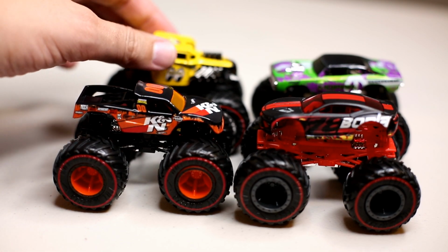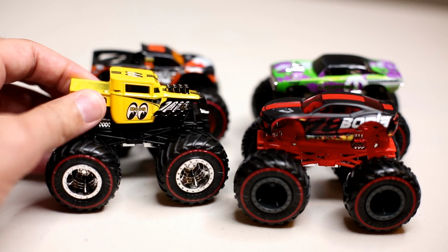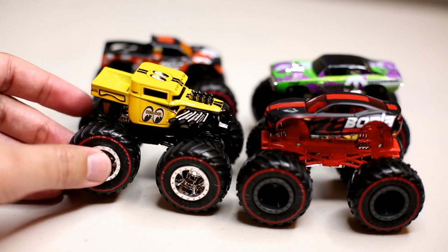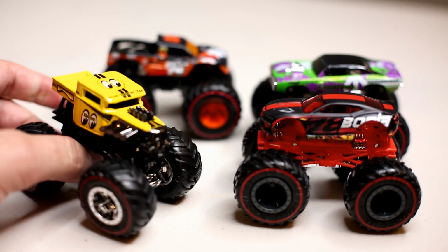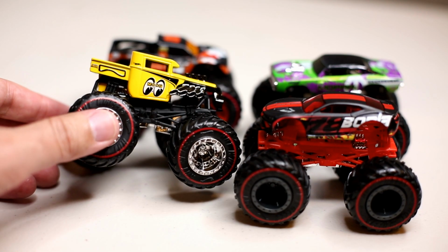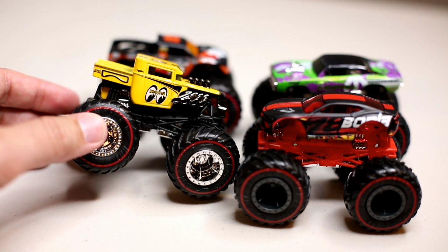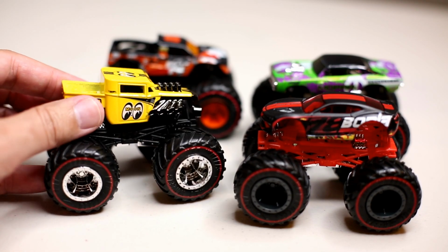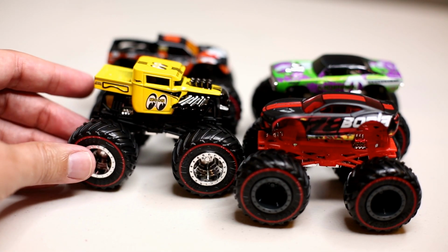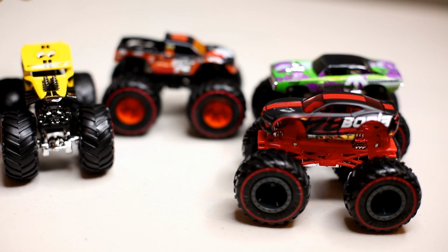So out of these trucks, I will say my least favorite, honestly, is the Moon Eyes. It's not a bad truck. I mean, this Bone Shaker, just the color scheme is really nice. It's got that Moon Eyes, I guess, logo. Not my favorite logo, but it's a nice truck. It's just out of these four, it's probably my least favorite, to be honest. So Moon Eyes, number 4.